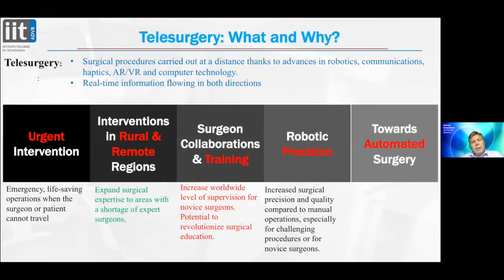So just looking a little bit at telesurgery, what is telesurgery? Well, it's surgical procedures carried out at a distance. That is essentially the essence of telesurgery. It relies on advances in robotics, haptics, communication, augmented reality, virtual reality, and many other types of AI computer technology. It is real-time information flow in both directions, from the surgeon to the patient and back from the patient to the surgeon. And this has to be done in real time or as close to real time as possible.